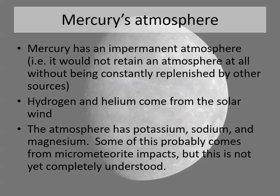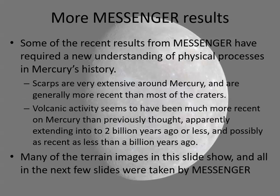Now, about the atmosphere. We've already mentioned hydrogen and helium coming from the solar wind, but there's also potassium and sodium and magnesium in the atmosphere, and we're not completely 100% sure where that comes from. It could come from micrometeorite impacts, but hopefully the BepiColombo spacecraft, when it arrives in 2025, will give us more insight on that.